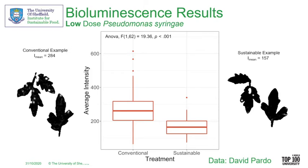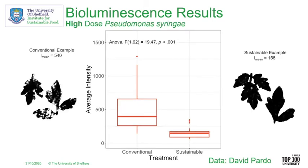In the low dose, we saw a difference between conventional and sustainable. And this was even more noticeable in a high dose challenge of the pathogen. And we suspect this is due to ISR, but we haven't confirmed that yet. That's going to be part of our next work.